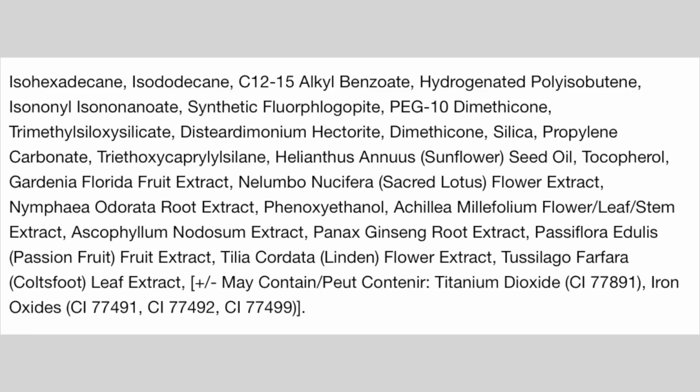There's no alcohol in here. There's no fragrance in here. There are some plant-based ingredients in here, so if you have allergies, make sure you check the packaging. However, overall, it looks really, really good. And it says on the box, a foundation elixir that feels barely there while building coverage and boosting your natural glow. So it sounds like it's going to be a little bit more of a natural finish type of foundation.